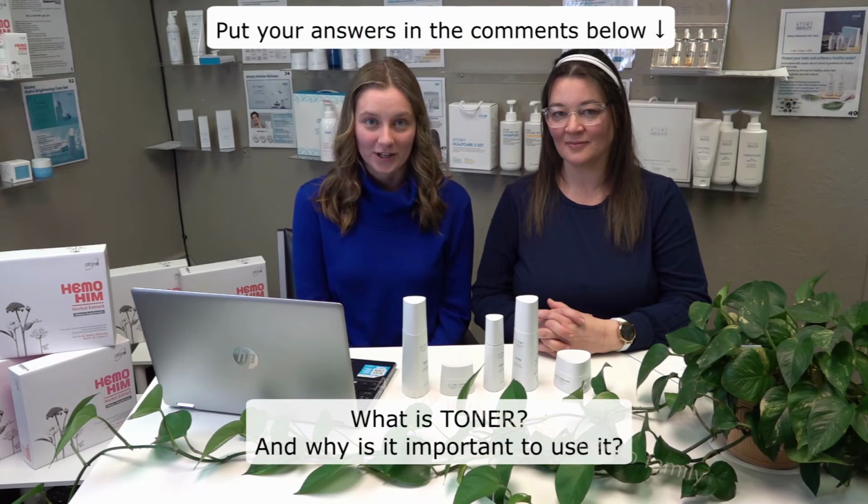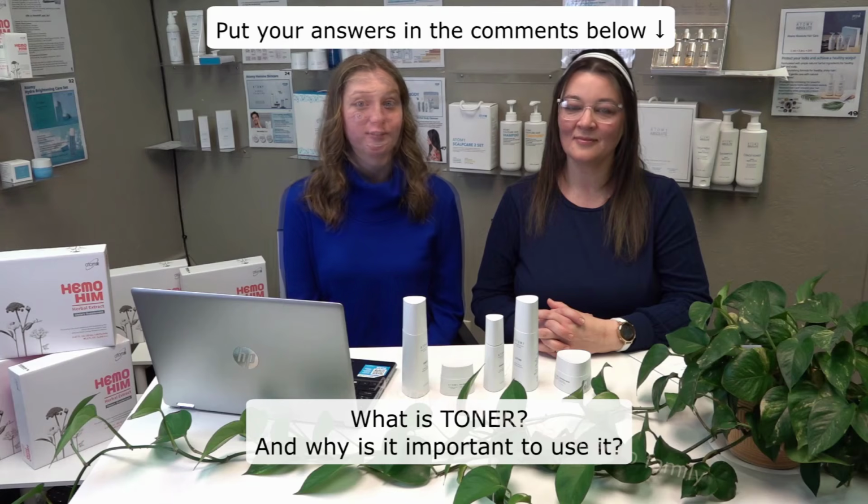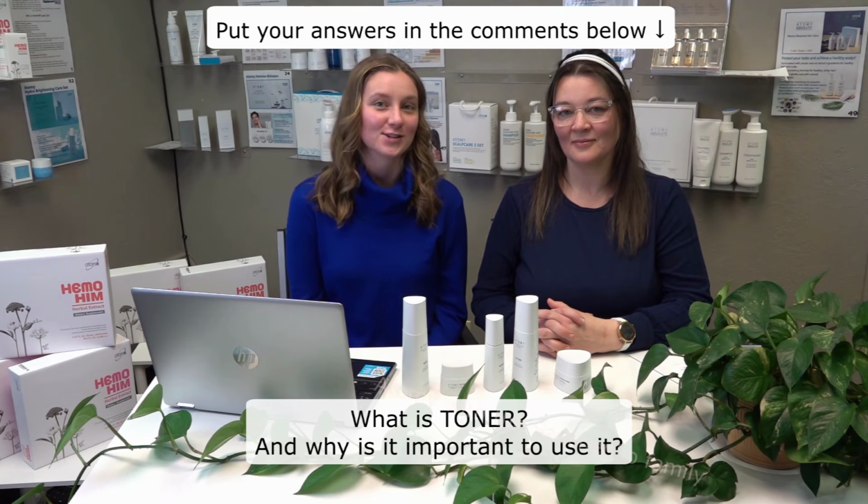So for the question of the day, we want to ask you, what is toner? If you will notice, in a lot of the Atomy skincare products, they have toner. But what is that and why is it so important?